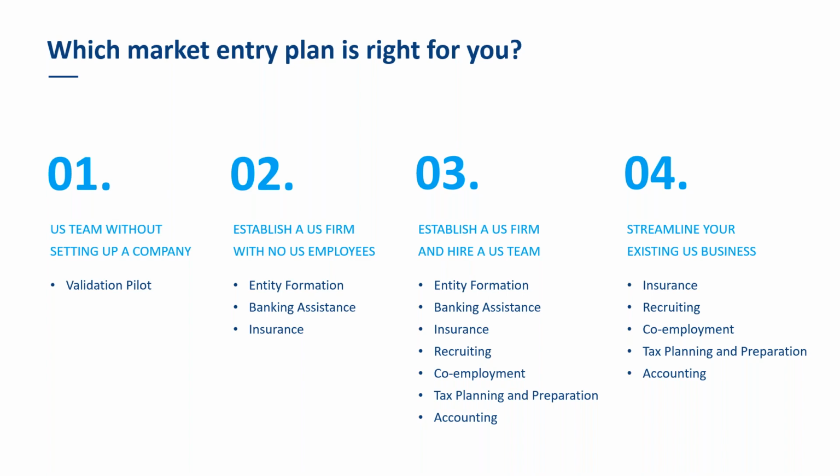Entity formation. We set up a bank account for you, help you with insurance, establish a US firm and hire a team. And then if you'd like to streamline the operation, going with a different approach, offering maybe just insurance, recruiting, co-employment, tax and accounting. That again is a hybrid of number 3, but between 1, 2 and 3, 4, you've got a number of options. So I'm very happy to discuss all of those.